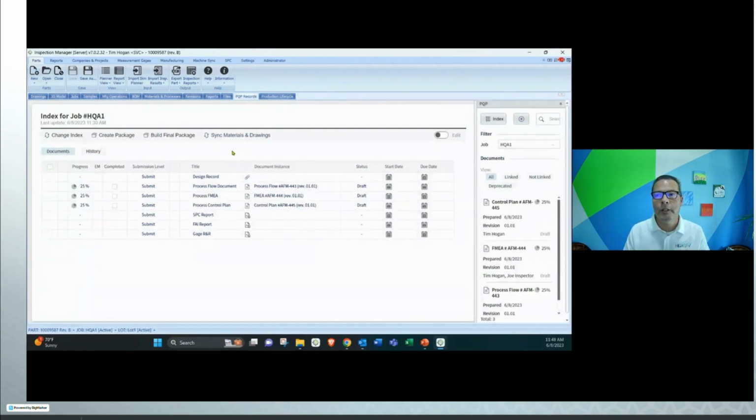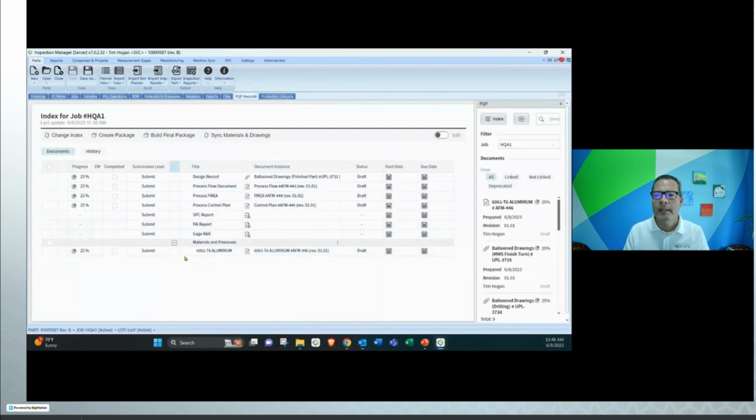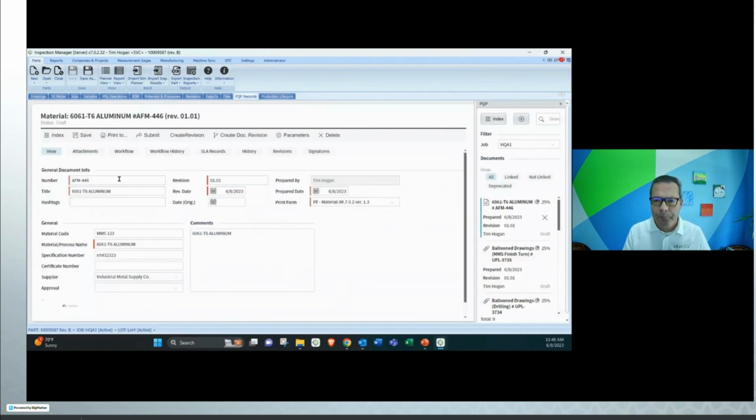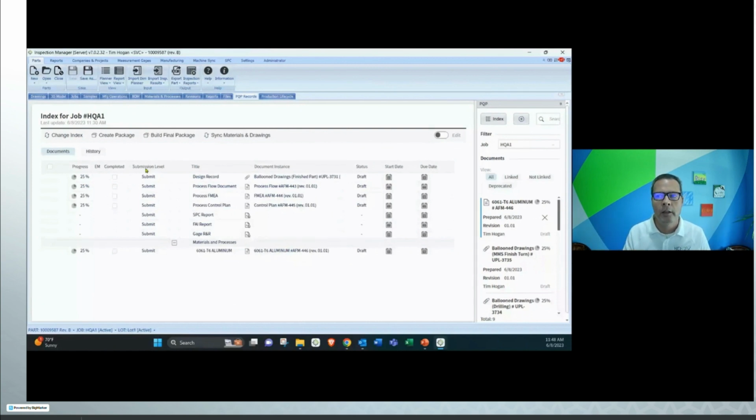We also have this really cool button right here called Sync Materials and Drawings. If we click on that, it goes and grabs the ballooned print and all of the manufacturing operation prints, and brings them into our submission index. But also remember that material we added at the beginning? That is now added in here as a separate line item, or a separate category. That's the word I wanted. And the aluminum is in here because we entered it in, right? So here's our aluminum. Clicking on it, here's the MMS 123 we added in, our attachment, our material cert. Everything is in there. All we did was click the button to say, hey, include that in our submission documentation.